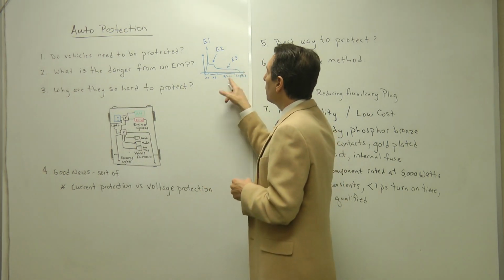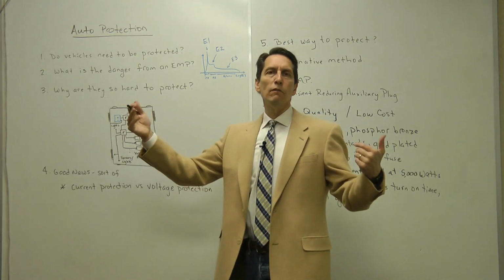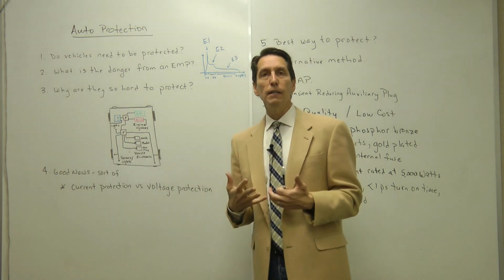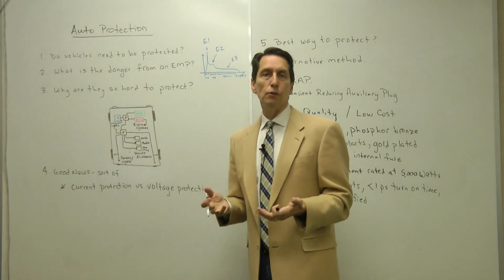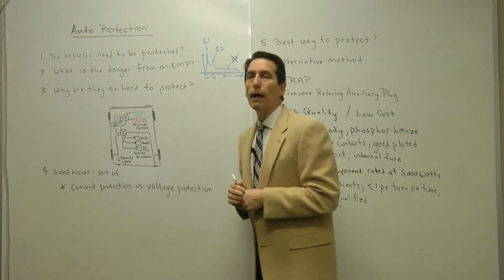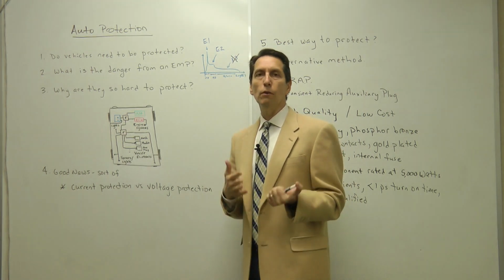And then E3 is so broad in time that it would need cables on the order of miles long to bring in any kind of sizable energy. And so in the case of a vehicle, of course, we don't have any cables that are miles long. So really E3 does not pose a danger to modern vehicles. All right, so we'll go ahead and cross that one off. So what we really have to worry about is E1 and E2, and both of them could cause damage to a vehicle.